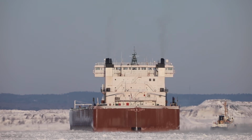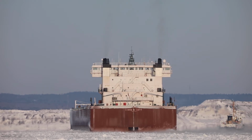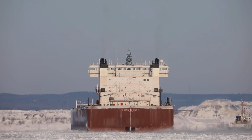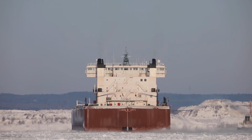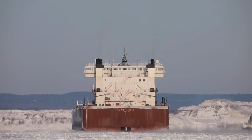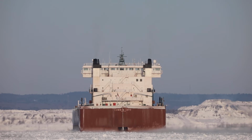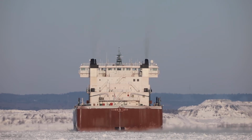You can see that stern end of the Gott swinging around now just a little bit. It's going a lot slower, obviously, than normal. I'm used to seeing them swing around quite quickly, but when you've got this much ice here, which again is something new for me at this time of year. The last few years we have not had this much ice at this time of year. And last year there was none. So you can hear them pushing through it.